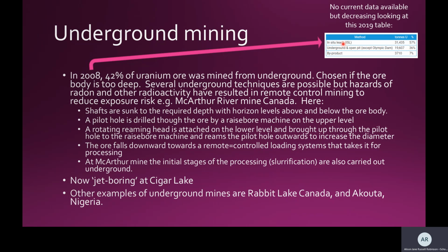We just have this combined figure here, but it doesn't add up. What does stand out is the fact that in situ leaching is the really increasingly common technique these days, and you'll understand why in a few slides' time. So underground mining is a traditional form of mining for practically everything, but these days health and safety is coming increasingly to the fore, as it should be. And what is happening is that if you're in a country with a strong health and safety regulatory body, underground mining is very much on the decline.